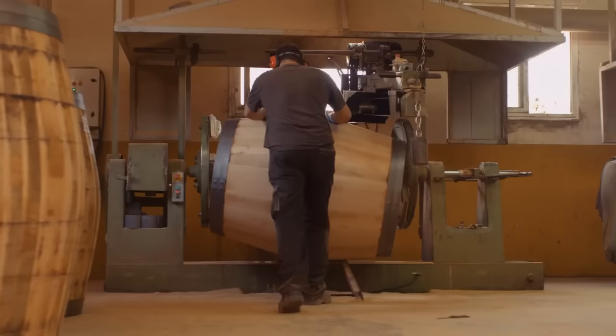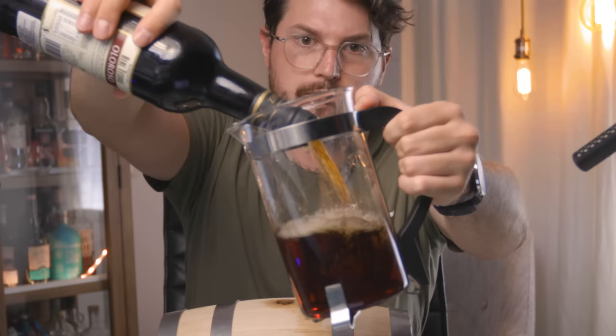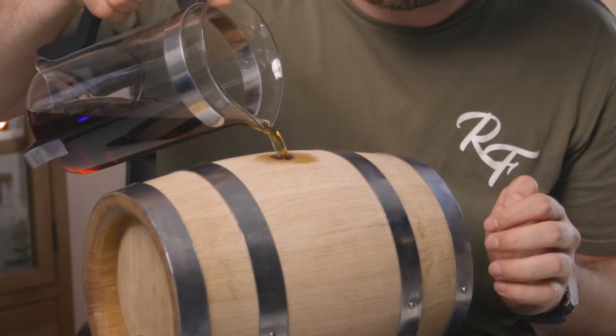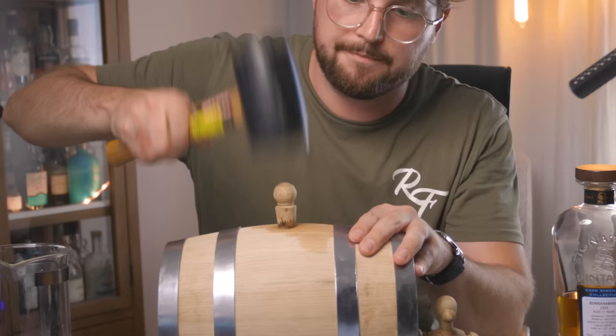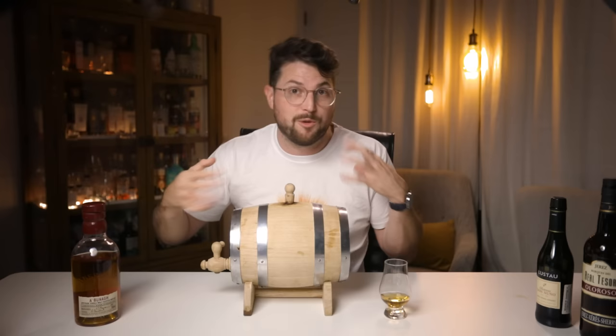And this is actually exactly what I'm doing, side note, with my cask project. I've currently filled this whole barrel up with sherry, and so it's taking away those harsh flavors and it's gonna be adding those really nice sherry flavors and dried fruit notes to this cask. So I'm gonna later empty this out and put whiskey in, and hopefully the whiskey will start to inherit all those really nice flavors from that.